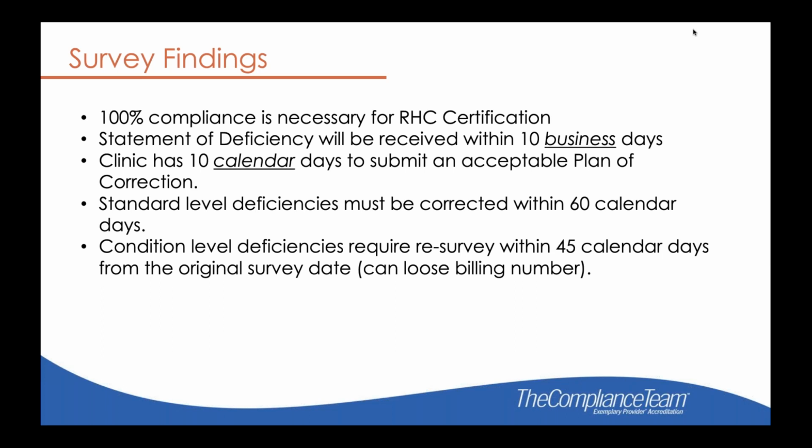Now, for standard level deficiencies, you have 60 days to correct those deficiencies. So if you write, let's say, there was no chart review, you have 60 days to correct that, but you're going to put your plan in writing and you're going to give the date within 60 days. You're going to say by March 1st, we'll have all the chart reviews done. That's still an acceptable plan of correction.